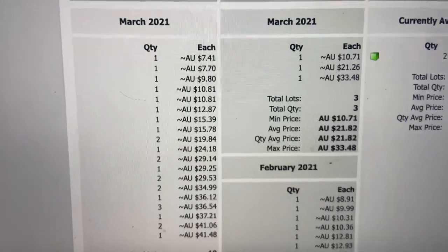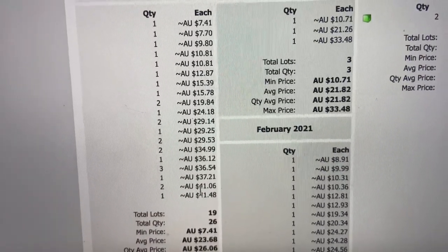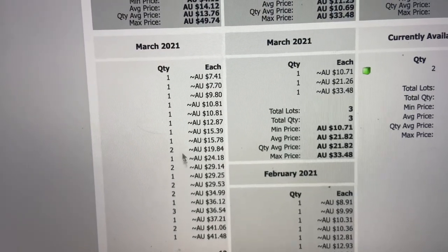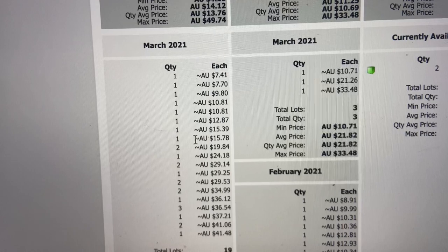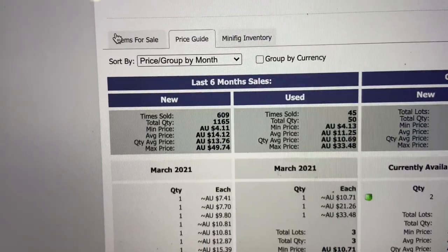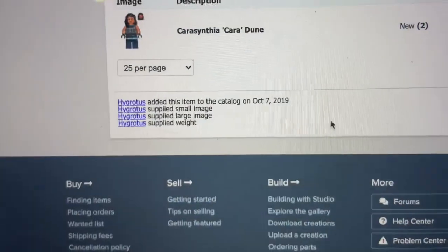Okay, that's interesting. $7 it sold for. Down here, $41 is the most. Oh, that's two of them though. Two of them. Interesting. We'll have to look at the international, see if they're selling anywhere.